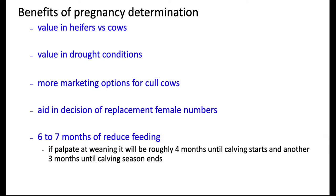And what I mean by 6 to 7 months, or how I got to that point in time, if we look at normally palpating around weaning time, which is when most people would do it, it's going to be about 4 months before those cows are going to start calving. So if we palpate at weaning and we have open cows, we can go ahead and reduce the feed for 4 months until the calving season.